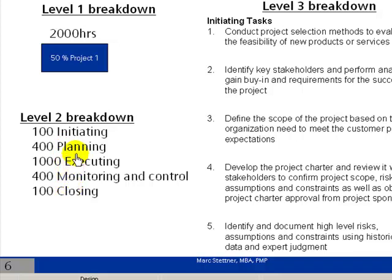Now, let's take a look at what you would actually have to put on the actual application with PMI. Well, you're going to have to take the amount of hours you spent on that project within that process group, and you're going to have to specify what tasks you actually worked on and how many hours you put into that task. And that's what we call the level 3 breakdown.